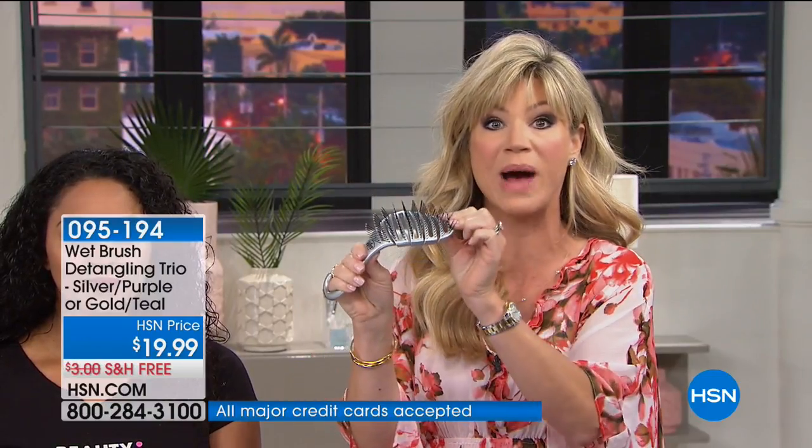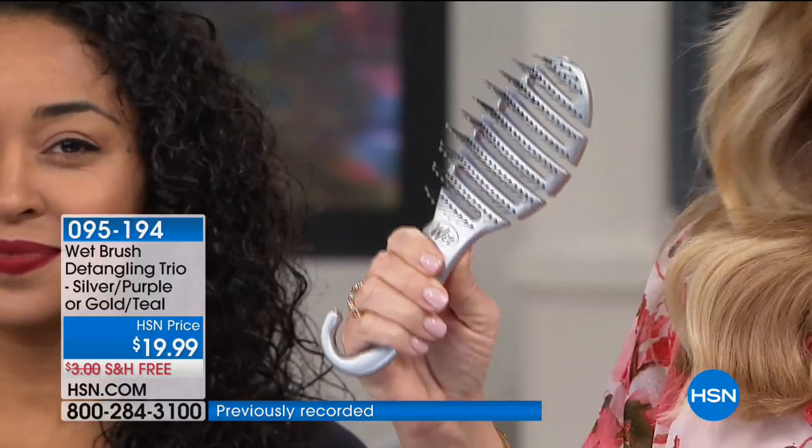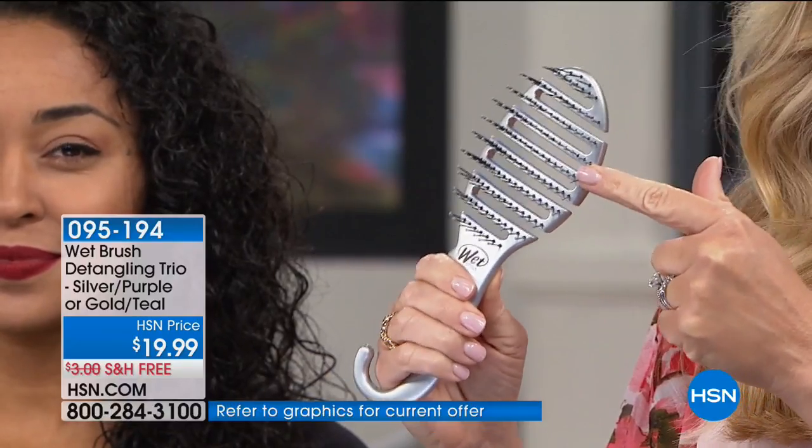So for so many of us, if you have long hair or a sensitive scalp, it's so difficult to brush through your hair even wet. And the most damage you can do to your hair is when it's wet. If you hear snap, crackle, pop, or you're seeing a lot of hair in your brush and not on your head, we've got some issues. But tonight we're gonna solve it for you, all with free shipping and handling.